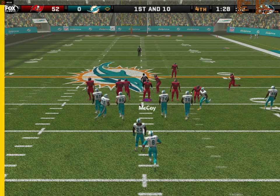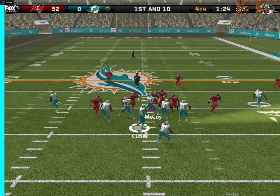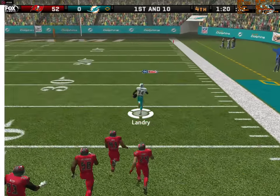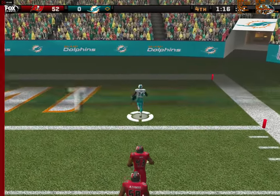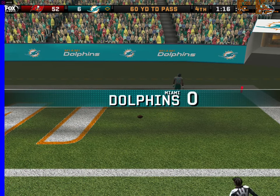They want to hurry it up here. Blitz is coming. Off-balance throw. Complete to the wide receiver. Receiver running and breaks free. The 20, the 10. Touchdown, Dolphins. Touchdown, they gamble defensively and get burned with the touchdown pass.